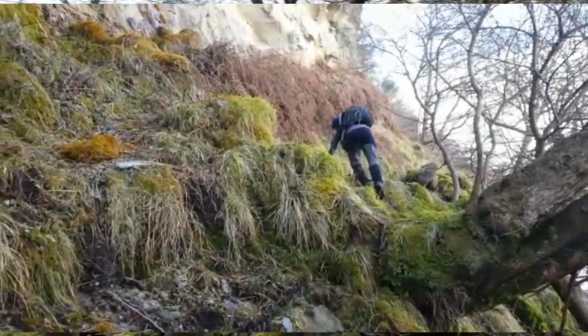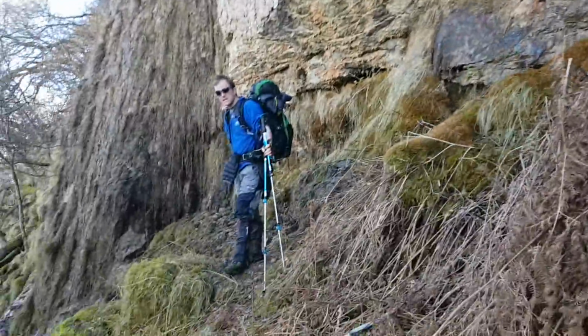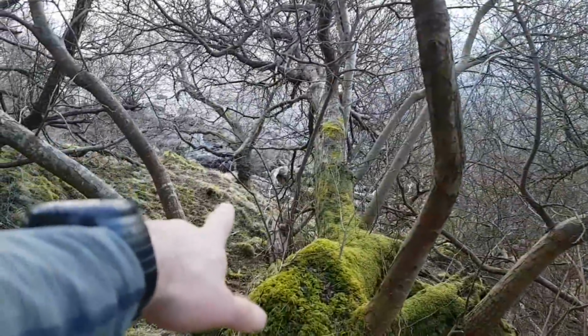This terrain's getting steeper. I'm thinking I'm going to put this away and get the hands out. Or maybe just go down there. I think there's a wee path.